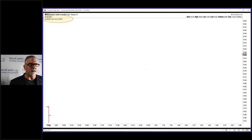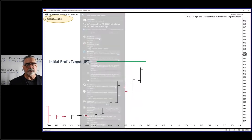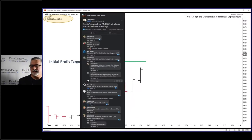Now, let's take a look at a 15 minute bar and the initial profit target again is up here. It didn't do a whole lot in early trading during the day and then the thing starts to rally very nicely. So about this time, I put in a trailing stop for 65 cents and I made a post in the Facebook group to let everybody know that we're getting close to the initial profit target.